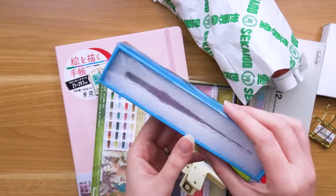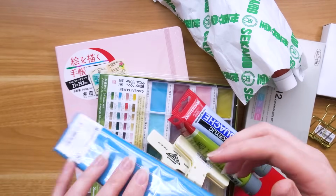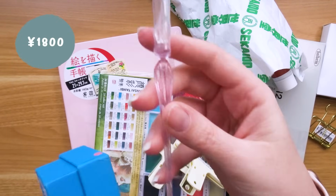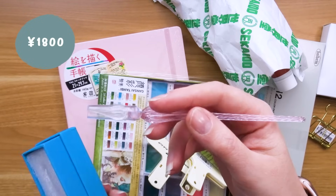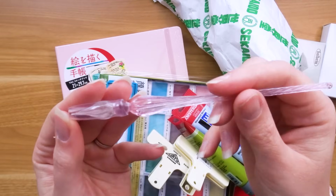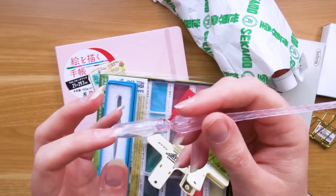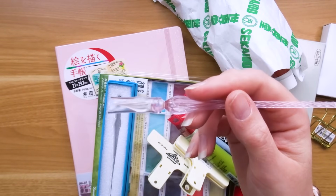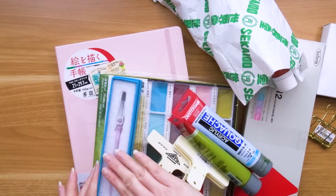I also got this glass dip pen, which I'm really excited to use with ink. Let me open it up. Here it is. It's very delicate, and it's quite light. You can pay a lot more for fancier ones, but this is my first foray into it, so I thought this would be really helpful to try out with, and very, very pretty. I'm really looking forward to using that with some of my inks.